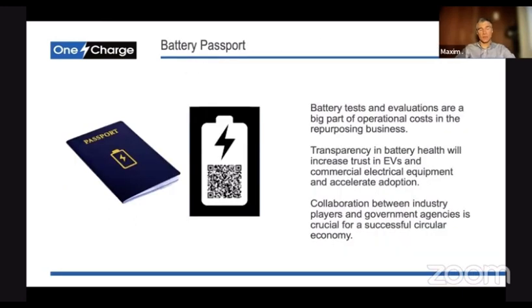So I've already told you that the crucial step in repurposing of the batteries is the evaluation of the state of health and the thorough tests that need to be run on a battery each time the battery comes to this sorting facility. And it constitutes actually a big chunk of the cost of the company, which increases the cost of batteries. So to further drive down the cost and to improve the whole system and make it work perfectly, lots of people, us included, are advocating for battery passport.